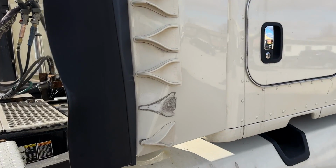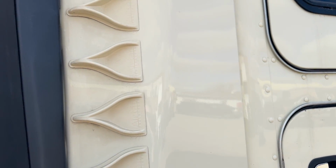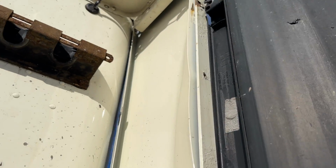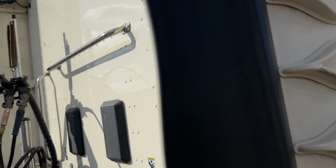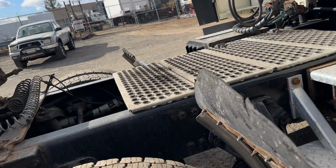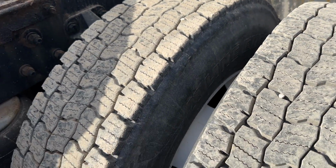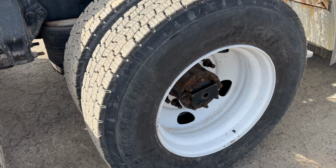So have a look here. We've got a crinkle in this fender, and anybody that's owned a Kenworth will know Kenworth parts are expensive. So the world's best is also probably the world's most expensive. Parts are expensive on these. They're nice trucks, they drive great, but if you have to get parts for them, they are expensive.